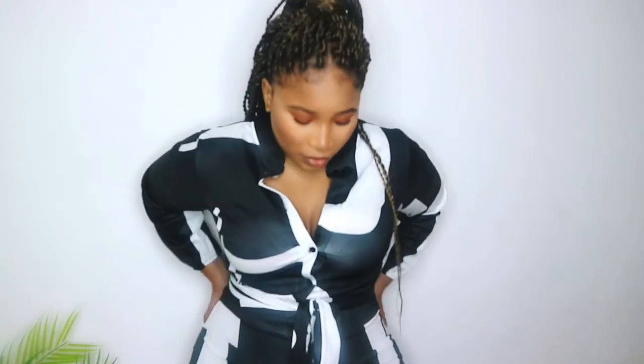So yeah, I have no complaints. It's wide legged at the bottom, which I'm sorry that you guys can't see because of the frame. I don't want to say it's my favorite. I feel like I'm going to keep saying that about every item, but this is like in my top three.